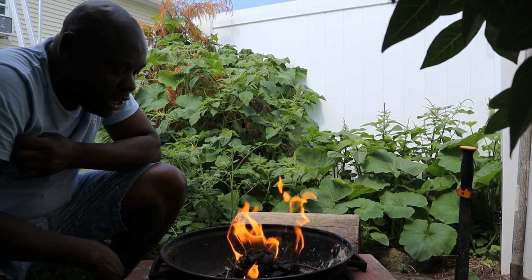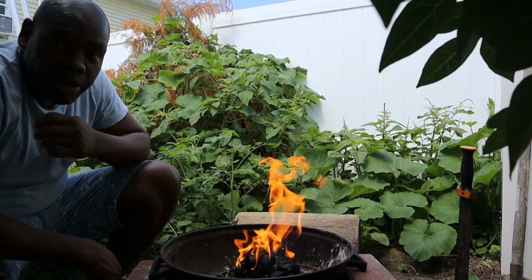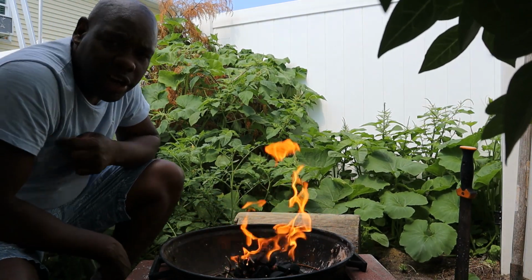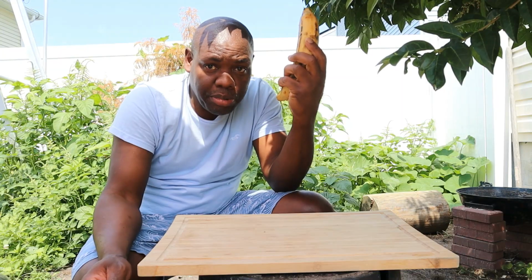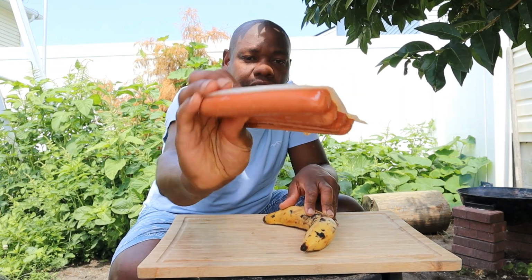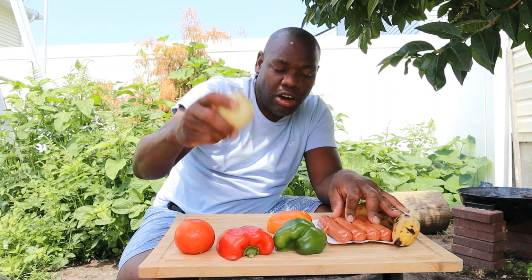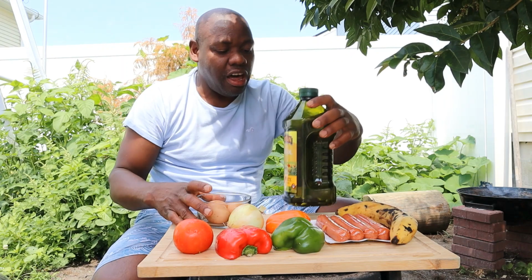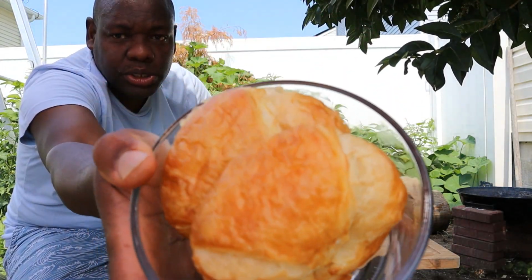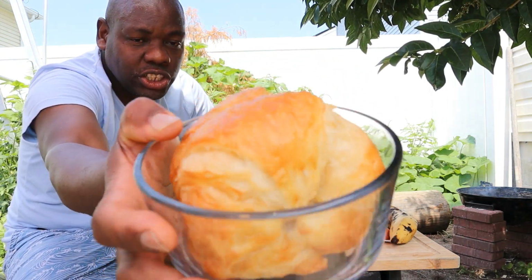Fire is blazing right now. I'm gonna get my ingredients prepped and get myself ready to take care of my epic breakfast. All right, see in a few. Got my plantain right here. Hebrew National hot dog, green sweet pepper, red sweet pepper, tomato, onion, eggs right here, olive oil. Here are my two fresh croissants that I will be putting on the coal to get them toasted.